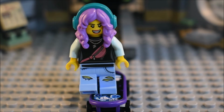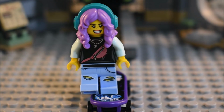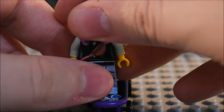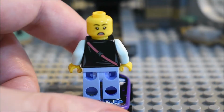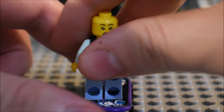Here's Parker. She's on a skateboard there. The skateboard does have a sticker. You can see her leg detailing, her torso detailing, and her facial detailing. She does have a new style of hair piece. And then you can see the back detailing and back facial detailing.